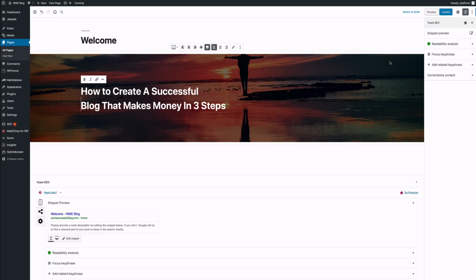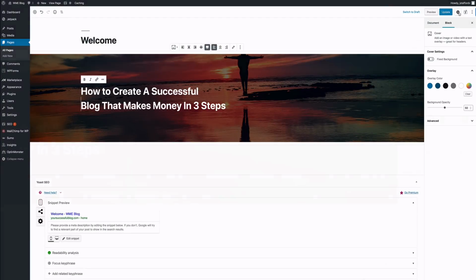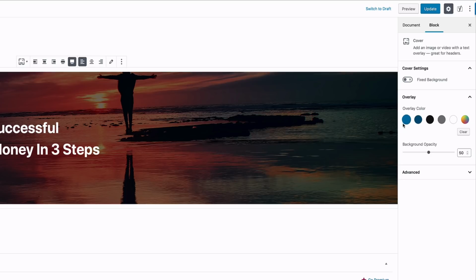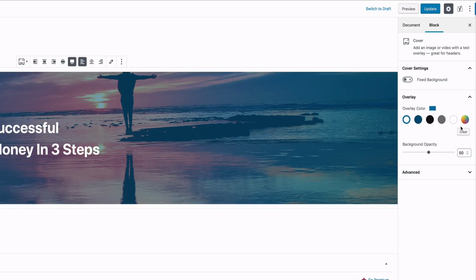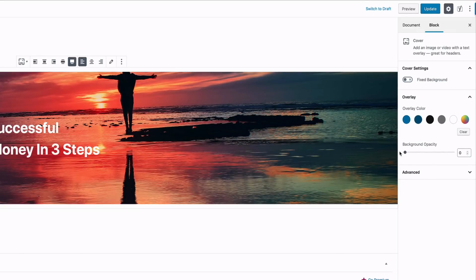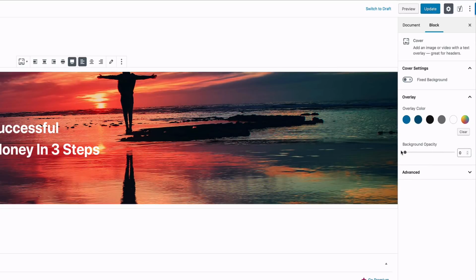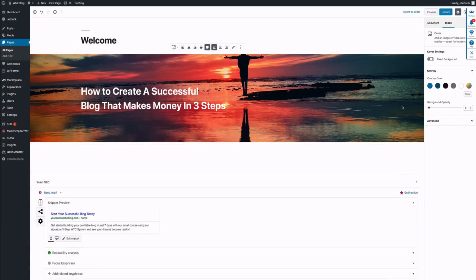Perfect. And then we got to go back over to settings so we can edit this block. And you can do some cool things. You can actually put an overlay on this if you'd like, which is kind of cool. I'm going to leave it with clear, and then you can change the opacity. So that's what the image looks like normally.